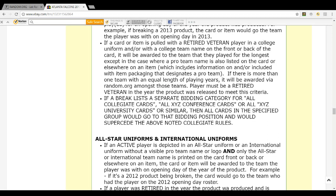That's another reason I like the Leaf ones better. They don't make you go through all this stuff. They just tell you where it goes on their stuff and you're done with it. You don't have to deal with all of it like you do with Tristar.